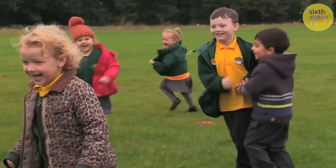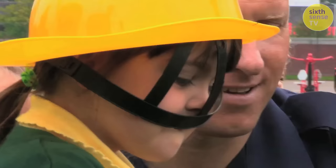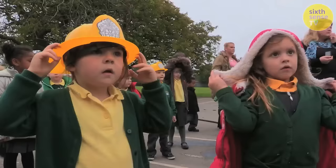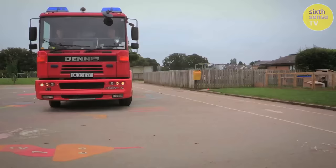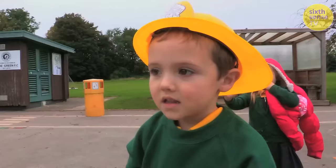The children have fun with the fire engine, and they discover the firefighter's real job is putting out fires. Go on then, put that building out, that building's on fire. Get the fire out. What a long hose, and what a lot of winding to tidy it away. It's time to say goodbye. Everyone has had a great day with the firefighters. Bye, guys. Especially Jacob.